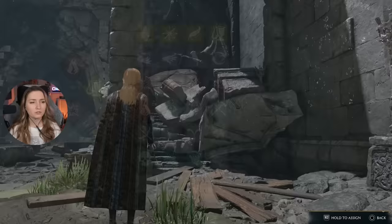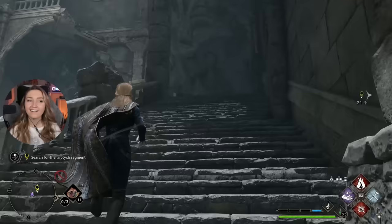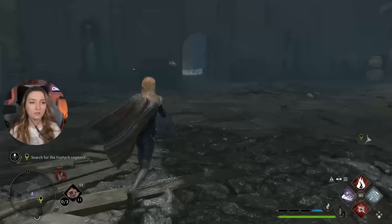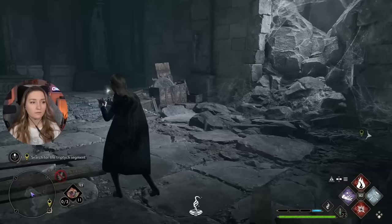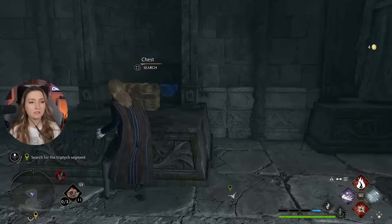I want to try to switch this to repair it and maybe. Repair it. That was a piece of work. More than one. Revelio. Oh, this is actually where we have to go. Okay, wait. Here. Incendio! Yes! What's it?